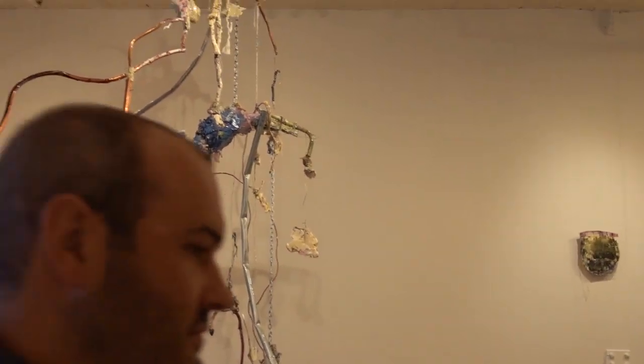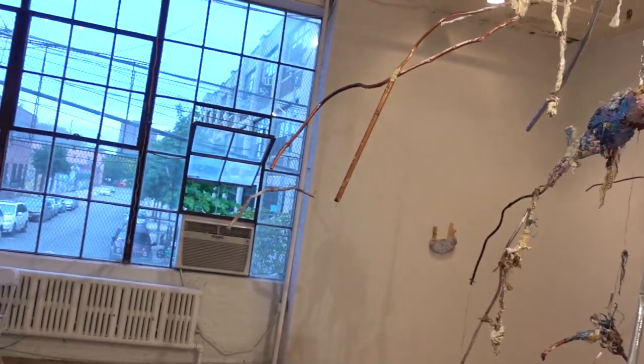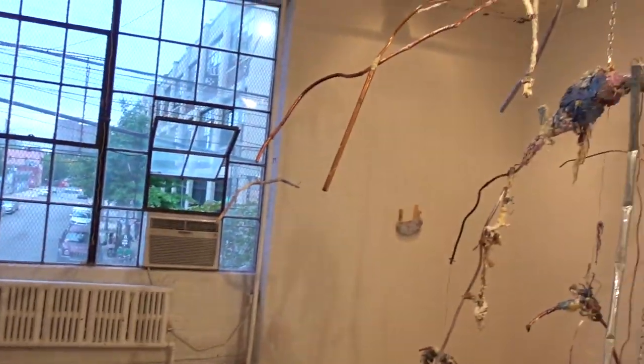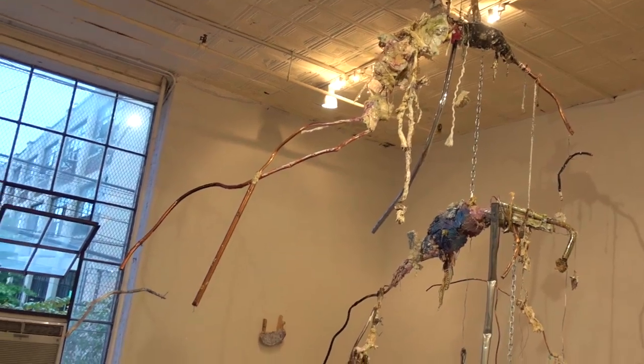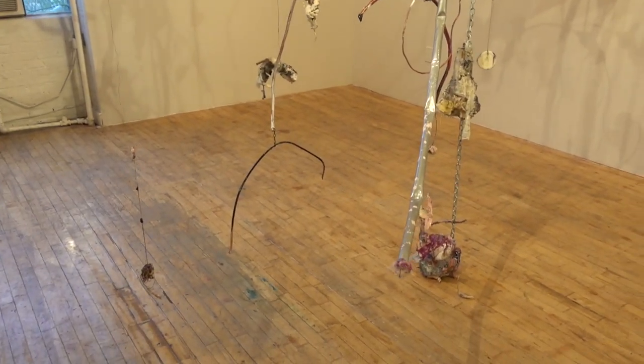Well, let's start out talking about this piece. This is one of the major pieces. I think we covered your first show. Is this your second show here? No, it's the third show. It's the third show. Okay. So this piece is called Shadow Self. Shadow Self, okay. And it was made probably about the last 2 months. It's the most recent piece in the show.